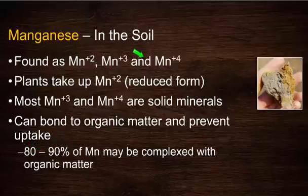It's a lot easier to find a manganese deficiency in your soils around here than a lot of the other ones, because manganese is strongly affected by your pH, it's strongly affected by the reduction state, and it's strongly affected by the organic matter content in your soil.